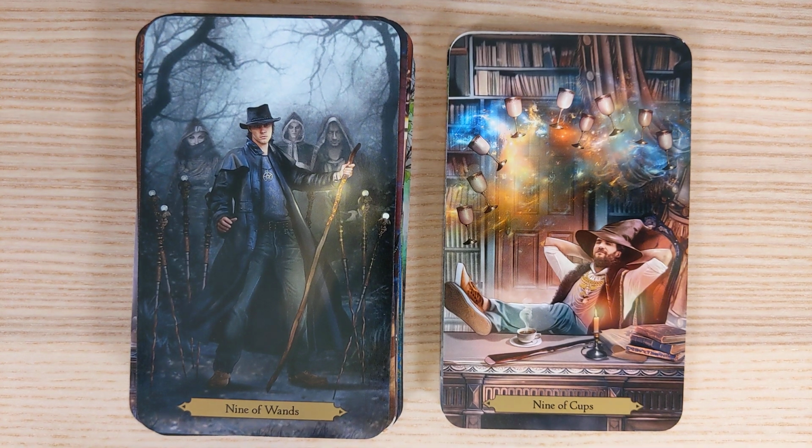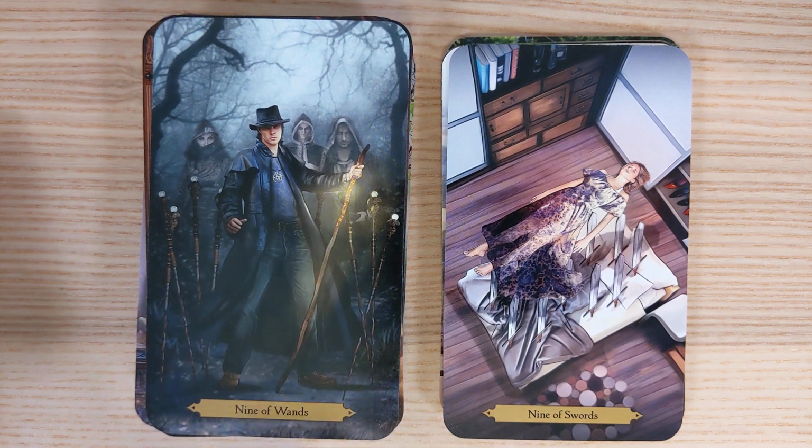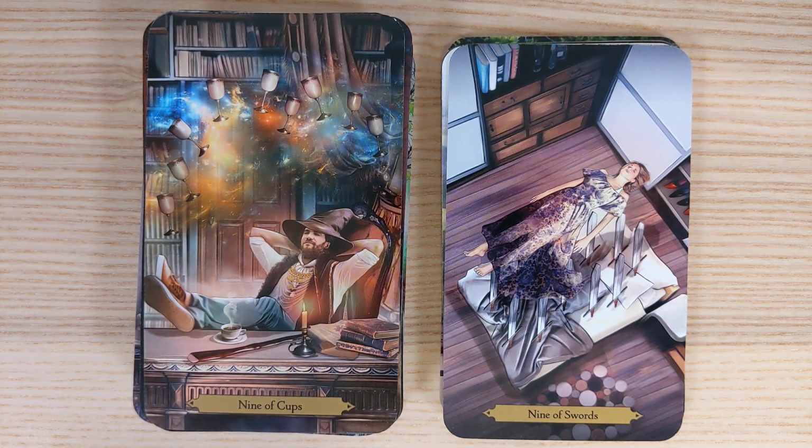9 of Cups, okay. I mean, very content. It's got the coffee. Everything's going on there. Kind of wondering why these people are desaturated. Are they followers? Or are they coming to attack him and he's going to defend himself with the big wands?